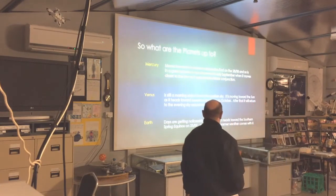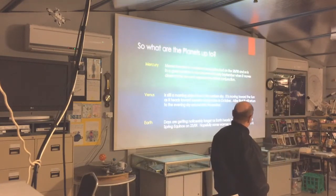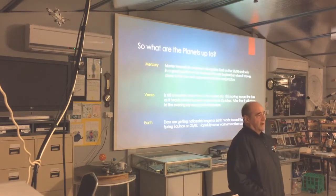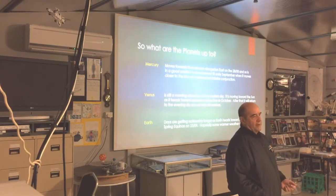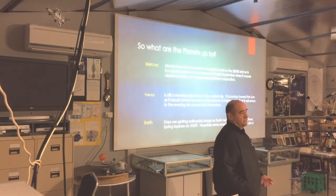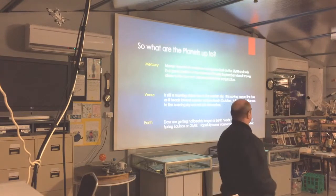Venus is still a morning object. It's a little bit lower in the eastern sky now, getting lower as it moves to what is known as superior conjunction, in other words on the other side of the Sun relative to us. Give it a month or two and then it's going to pop back into the evening sky for us to view again, so probably around October, November.